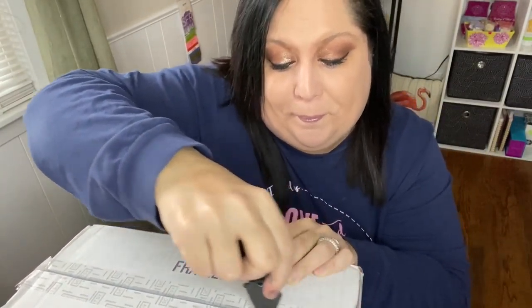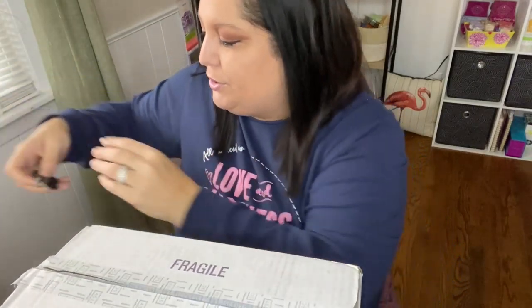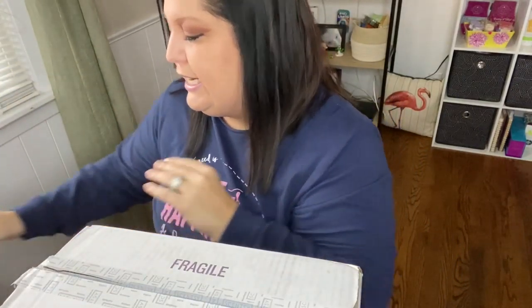Now, here's the deets. Normally in November, we get more of a, should I say, a holiday themed type of scent and warmer. So I'm fairly certain that those of you who are excited for the holiday season are really going to enjoy what's in this box. So, without further ado, let's see what Scentsy has in store for us.